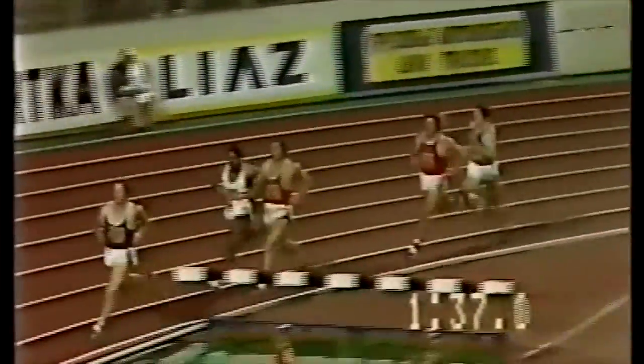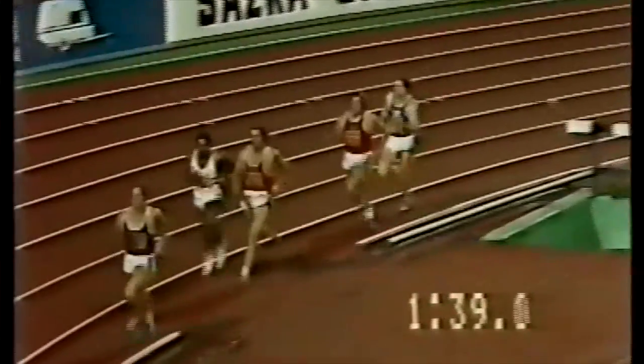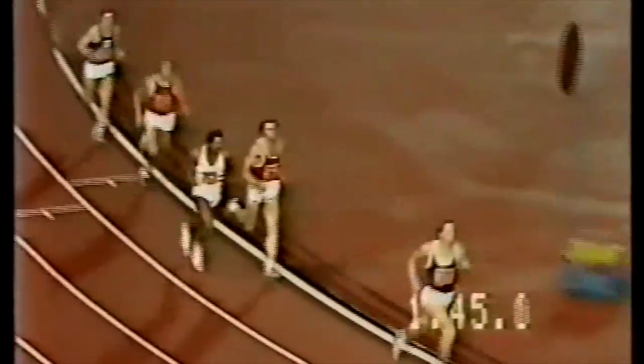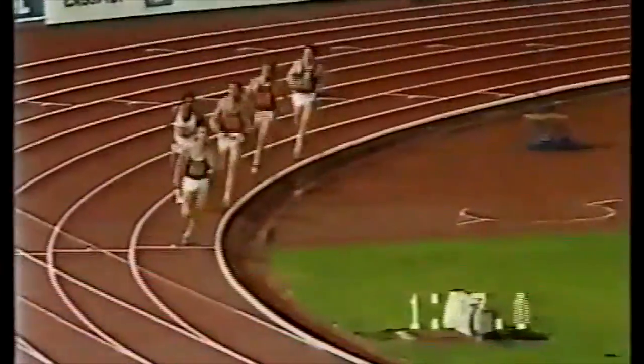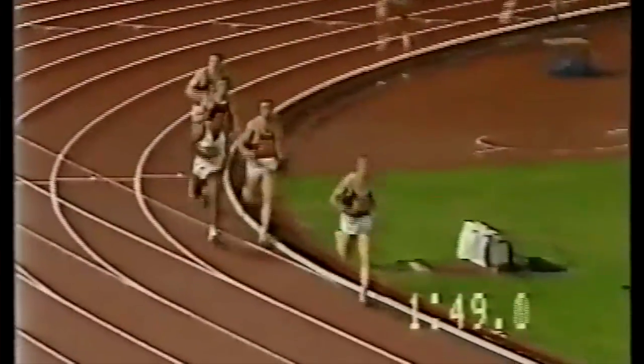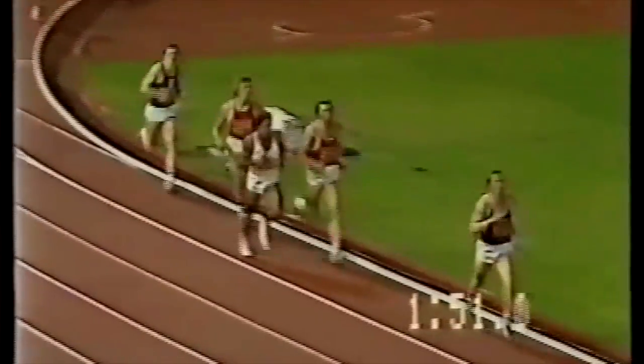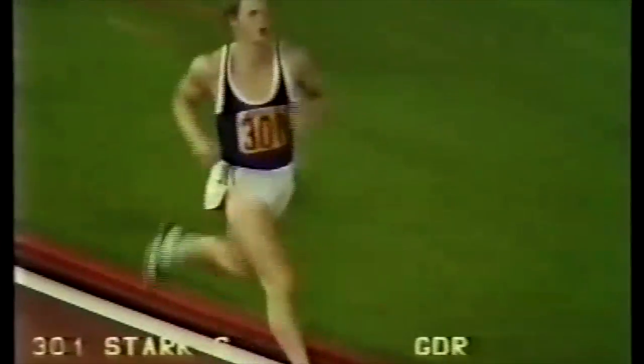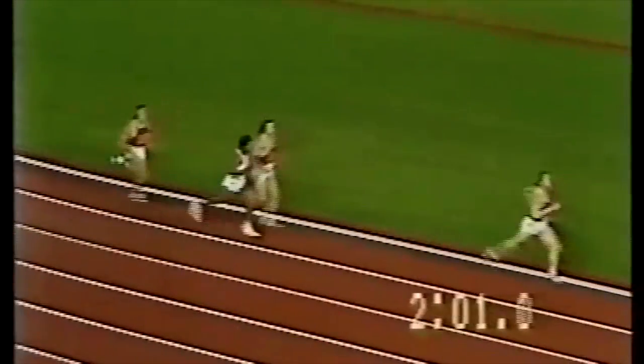And Stark goes out in the lead, the man that he has to worry about, the fastest 1500-meter man in a possible medal position, the man who was 6th in Montreal. And Daley Thompson, who hates this discipline as much as any other decathlete, has got to track this very good East German. You can see them there, all powerhouses in their own right.